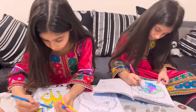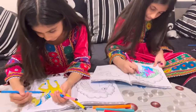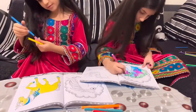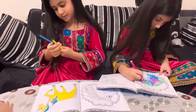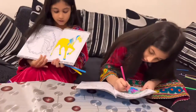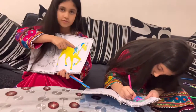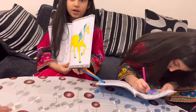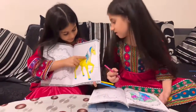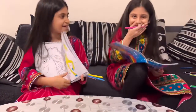I'm gonna use the blue. I hope I... No, it's not a green. It's not a green. So I'm just gonna color in the green. I don't think that's a green. I think that's like a dark. Let me see. Blue green. That is awful. Yeah. Awful.